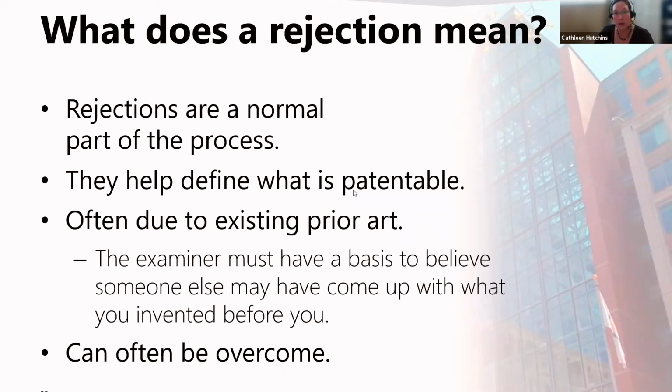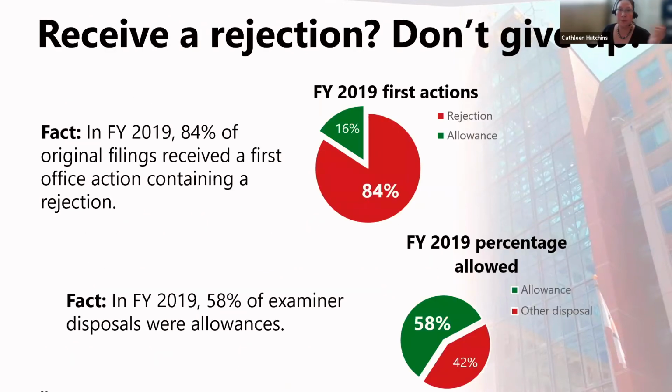Remember I talked about having either arguments about why it's incorrect or why the reference does not read on it, or amendments to get around the prior art to further define your invention. So if you get a rejection, don't give up. This fiscal year, this is a little old, so we have to update this, but fiscal year 2019, 16% of all first actions were actually allowances. 84% were rejections. But overall, more than half of all office actions or disposals were actually allowances.